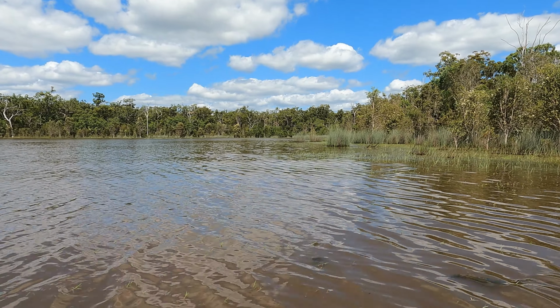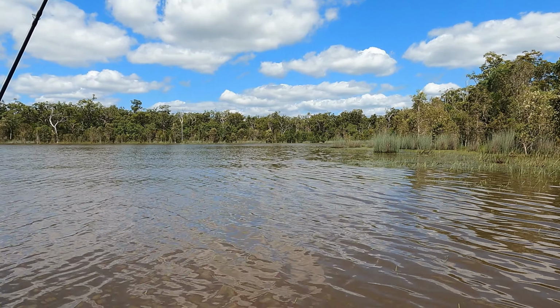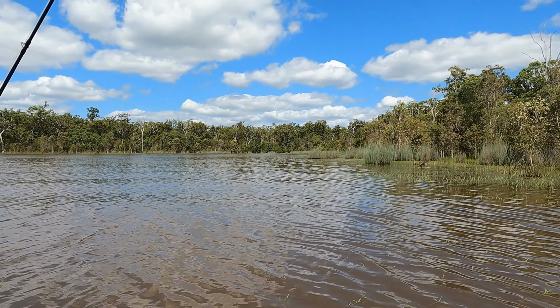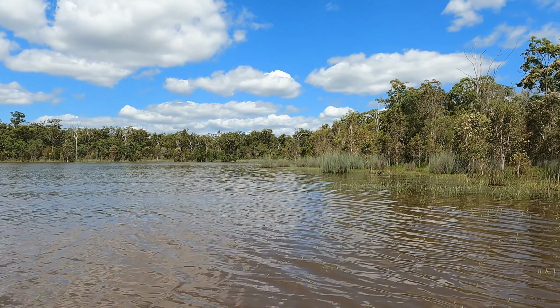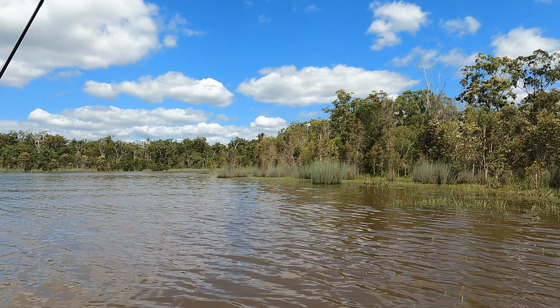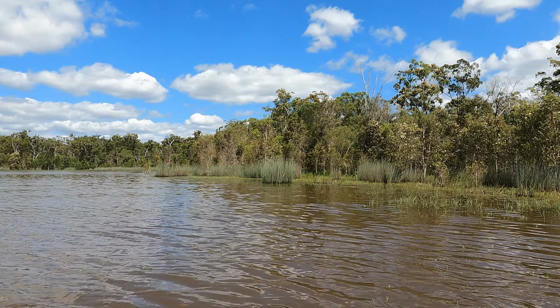The barramundi in this dam reportedly are up above a metre now, some of them. But I don't like to hold my breath because the recent rains, the dam wall went over by 1 metre. So that generally washes the big fellas downstream. But this is the sort of country that we're looking at.